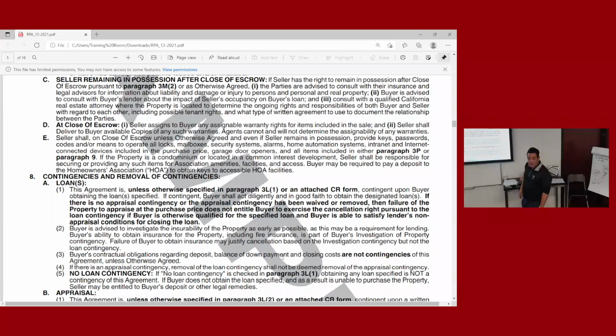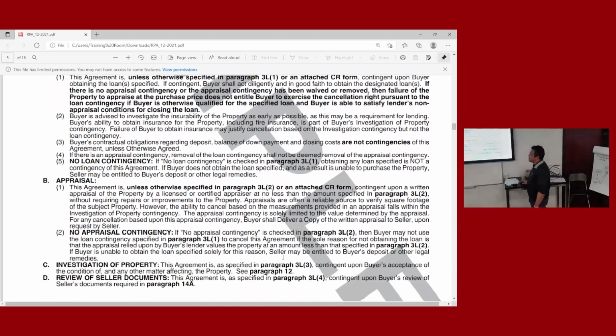What happens in that case? Like, what if they just don't have the money? What happens? We're forcing you to buy this house if you don't have the money to buy it. You just lose your equity.